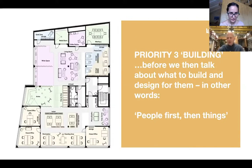And I want to draw your attention to the pink bit at the top left where it says white space. This is space we left white. We didn't do anything in there. We just left it empty. The whole idea behind it was to say, look, if space is a prototype, we have to be able to evolve it. And if we believe in observation and not just questioning people, we have to go into that space and see from the people how they use that space.